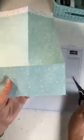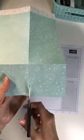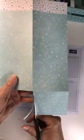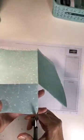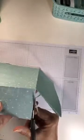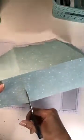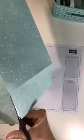Okay, so these are the sides, and we're going to trim up. You'll probably see it better on this side. We're going to trim straight up the score mark until you get right to the edge. And then I want you to just kind of miter those corners. So take a small sliver off both sides. That's just going to make sure that that bag closes really nicely without a lot of overlap. Okay, we're going to do the same on the rest. Just go straight up.